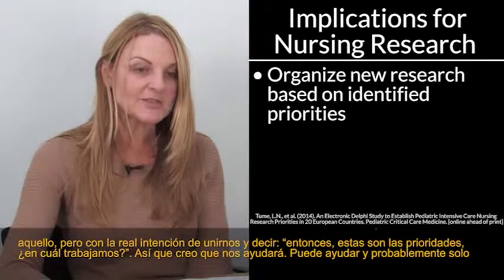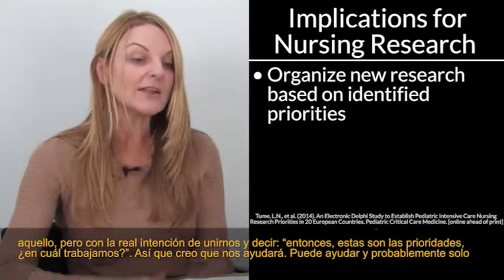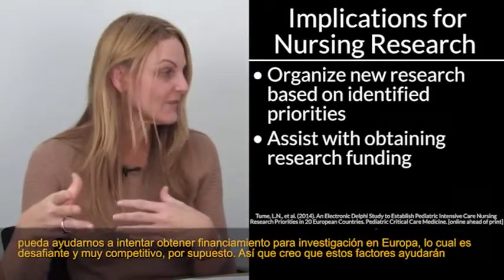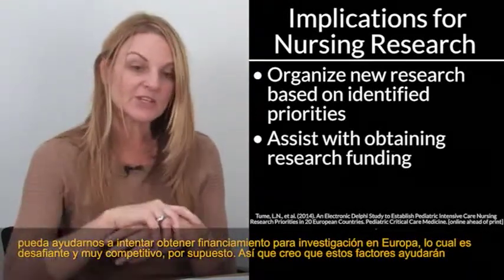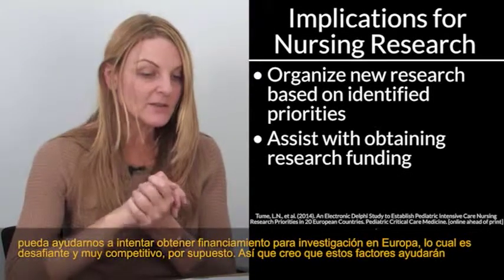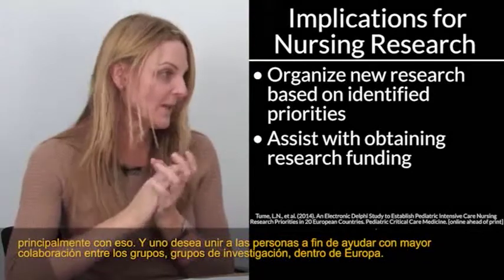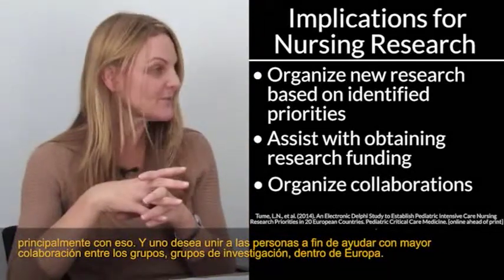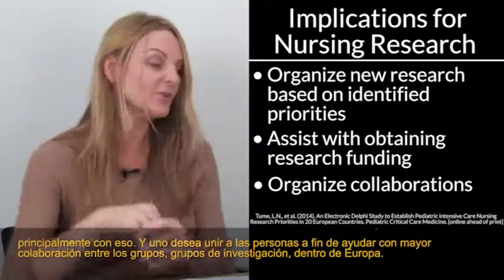So I think it can only help, and assist us in trying to get research funding across Europe, which is challenging and increasingly competitive, of course. So I think those things will help mainly with that, and to bring people together to help with more collaboration between research groups within Europe.